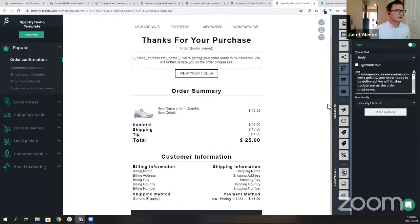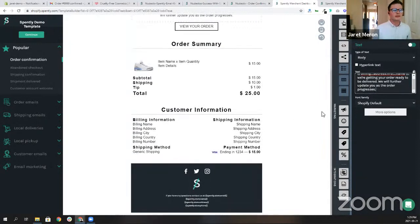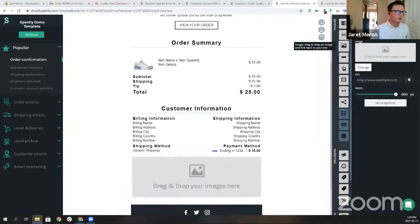And then as far as some of the other nuts and bolts, obviously it's all going to have that important transactional information. We're just going to put it in a little bit of a nicer box here. But really, how Spendly helps you drive revenue is with the flexibility we allow to include some cheeky little marketing bits in here as well. So let's say you have some sort of sale running on the site right now, and you just want to highlight that with a quick little promotional banner.